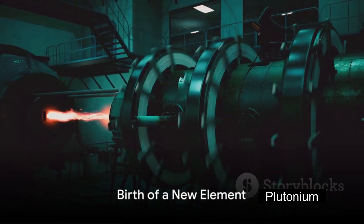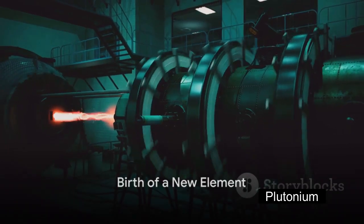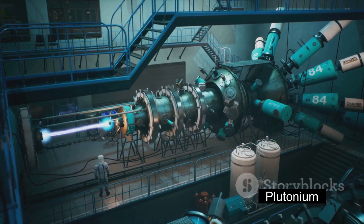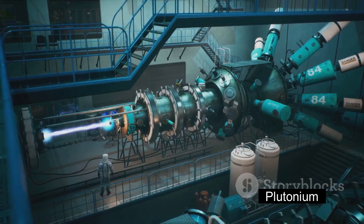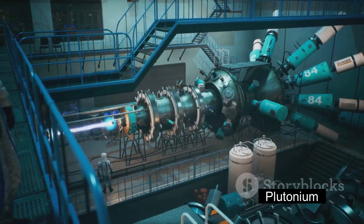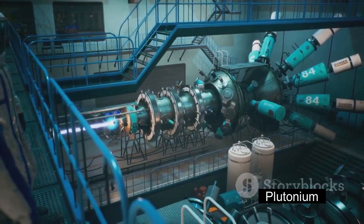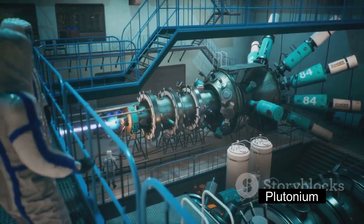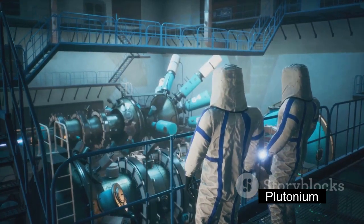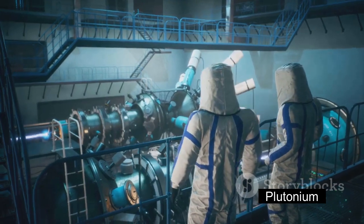The birth of plutonium dates back to the 1940s, when the world was caught up in the throes of the Second World War. A team of scientists at the University of California, Berkeley, led by Glenn T. Seaborg, made a discovery that would change the course of history. They created a new element, plutonium, by bombarding uranium-238 with deuterons in a cyclotron.